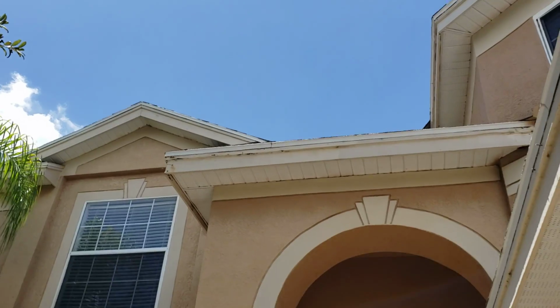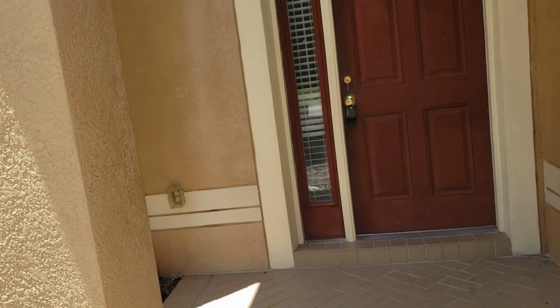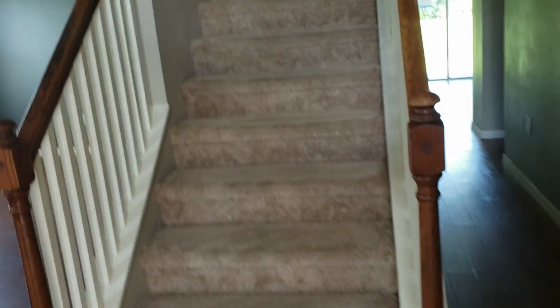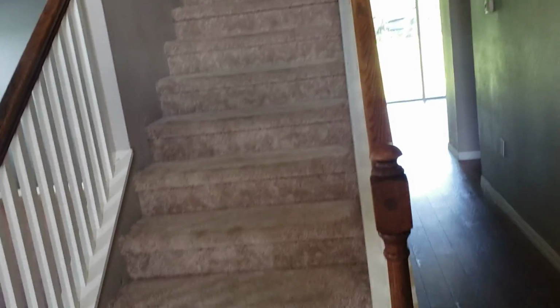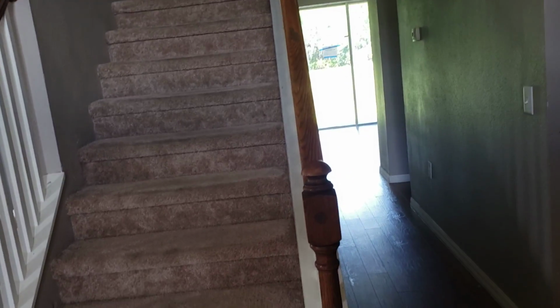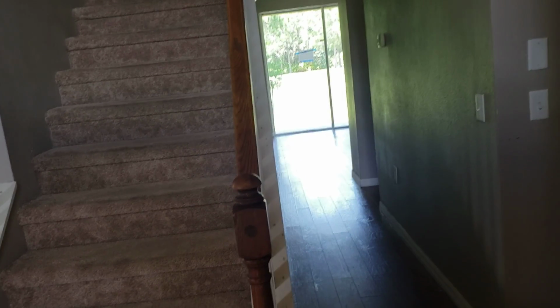But this is a 2005, 6-bedroom, 3 full bath house, just a hair under 3,000 heated square feet. And I'll give you a little tour. So when you walk in the house, obviously you have your stairs straight in front of you. On either side of the stairs, it takes you to the back of the house, which is the kitchen and family room. Now to the left is your formal area.